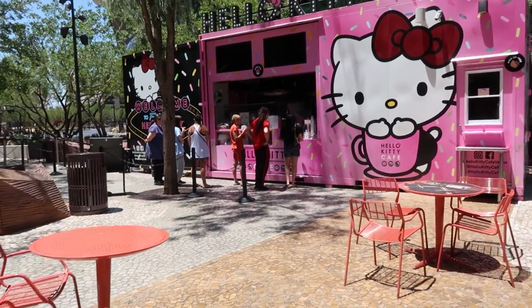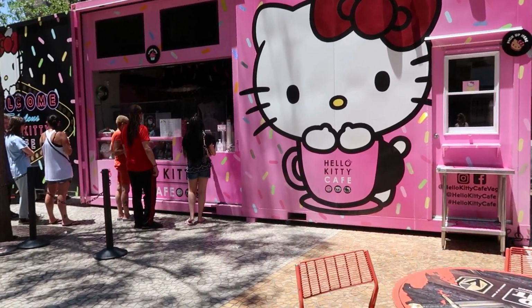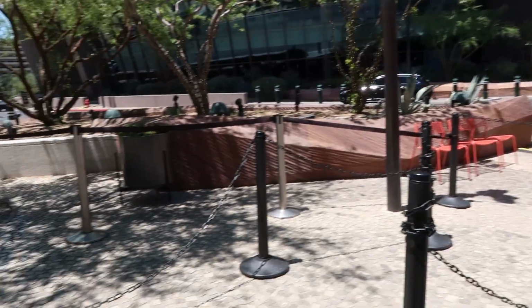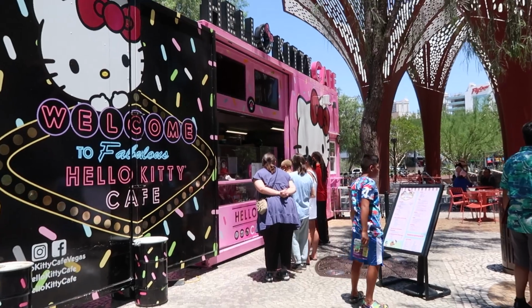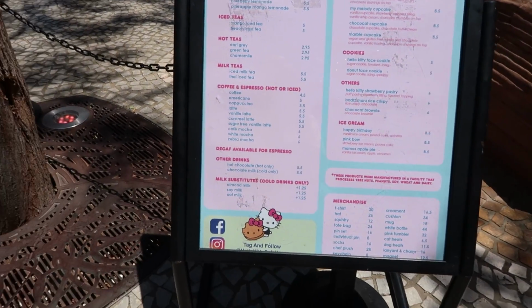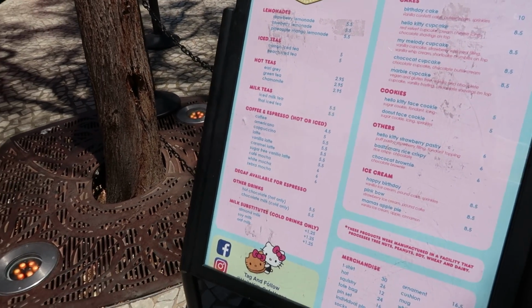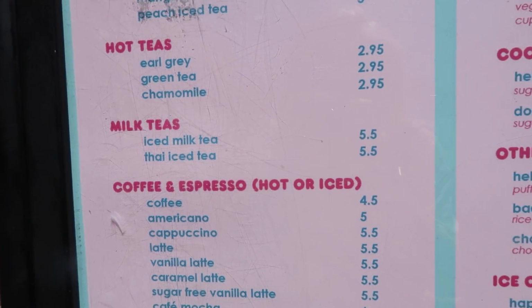It's sort of like a little pop-up, maybe a mobile truck. And actually, it looks more like a container than a truck. There's normally a really long line for this. It looks like there is a queue set up and everything, but maybe only 3 parties in line right now, so I think I'm gonna grab a coffee. Here's a look at the menu. They've got donuts, cakes, cookies, as well as lemonades, iced teas, hot teas, coffees, espressos. What sounds good to me right now is maybe an iced milk tea or a Thai iced tea for $5.50.